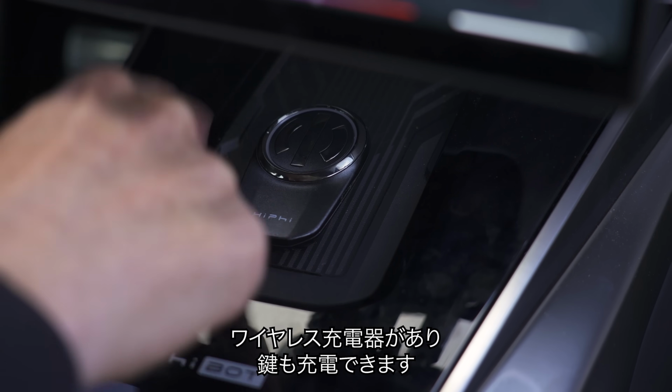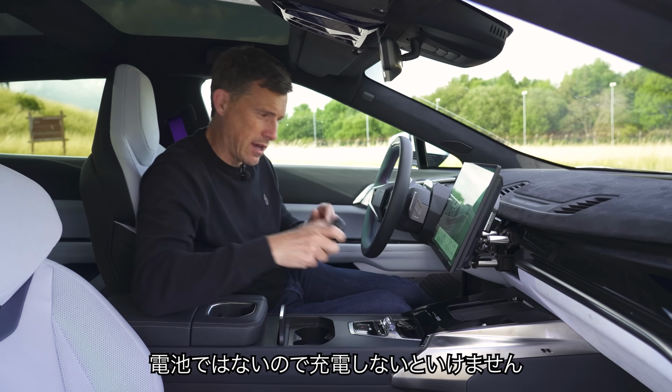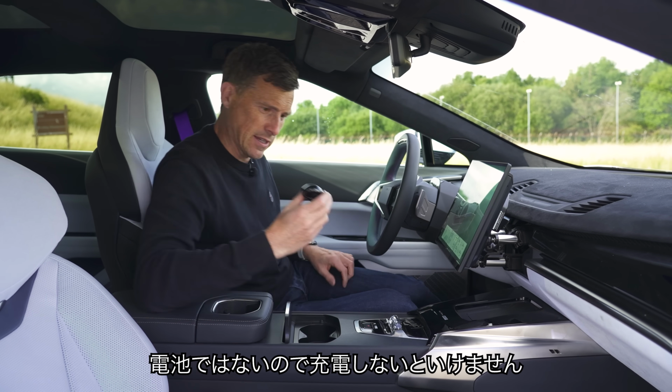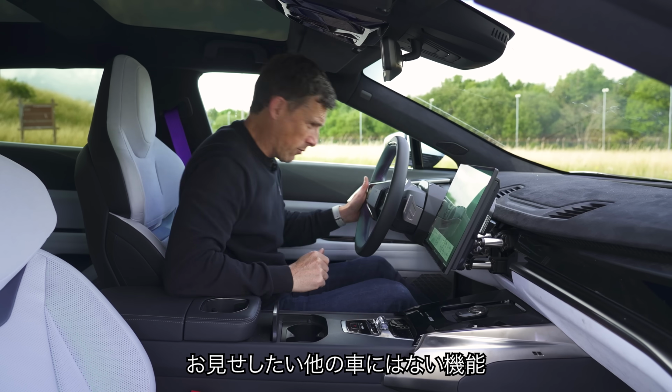You have a wireless charging pad here, which you use to charge the key fob. It doesn't actually have a battery in it, so you have to charge it like this. It just has an internal battery. Got to make sure that's charged. More on that later. Then, I want to show you this.